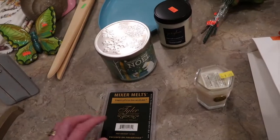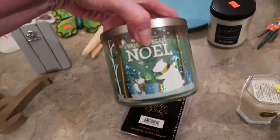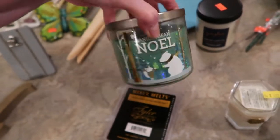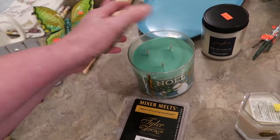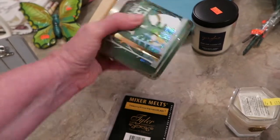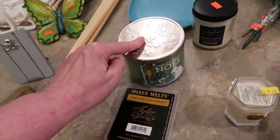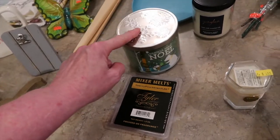Now these are some things that I love to find thrifted. Here is a brand new Bath & Body Works candle, Vanilla Bean Noel, brand new, never been lit, and I did pay $3.99 for it. Now you would be lucky to get this for $10 or $12 even with a coupon at Bath & Body Works. So this is a total steal.